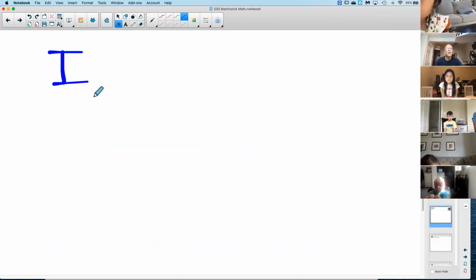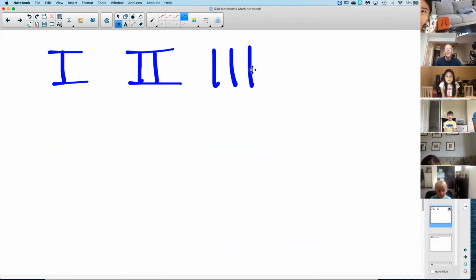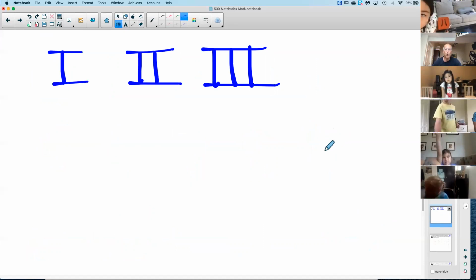And Roman numerals look like this. I, II, III. Who can tell me what 4 looks like in Roman numerals? Does anybody know what 4 looks like with Romans? And if you could raise your hand electronically, I would definitely love to see it. William, we're going to start with you, buddy. It is a V. You said it is the, can you say it again, please? It is V. Oh, V.